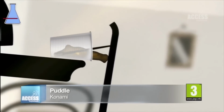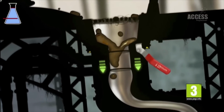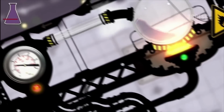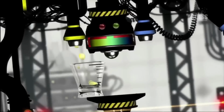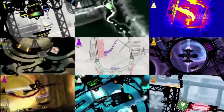Tired of all that online violence? How about a relaxing bit of liquid-based puzzling then? Welcome to Puddle, a PSN title that's actually far deeper than its name suggests and has you guiding blobs of water or acid or stuff that looks like highly flammable wee around a series of increasingly challenging levels. Oh, great, now I need the loo and we've still got half the episode to go.